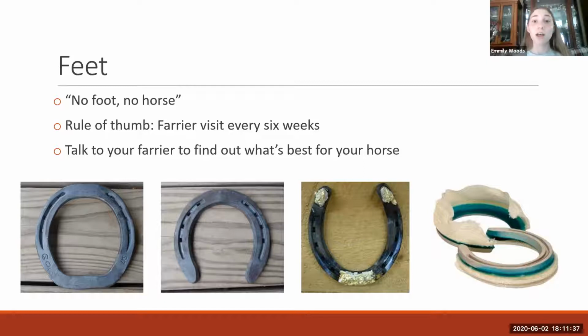They're faster to do when the farrier comes out. All they have to do is trim and even them, versus having to pull the shoes and reset the shoes every 6 weeks. And certain types of horseshoes get very expensive very quickly. So definitely talk to your farrier, see what is best.